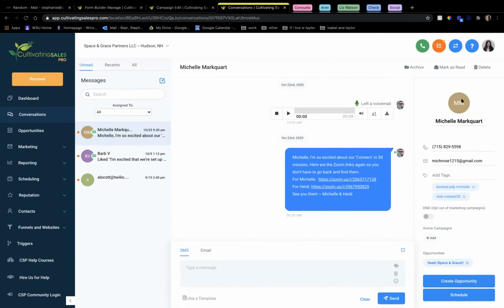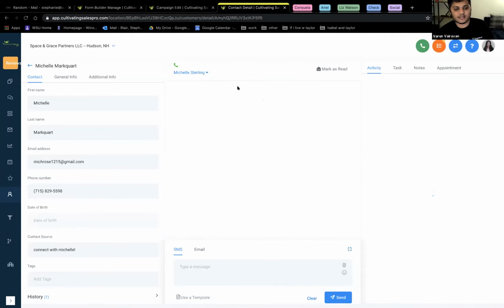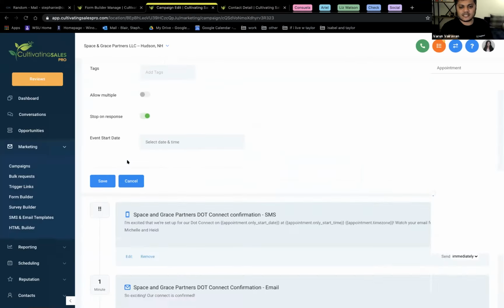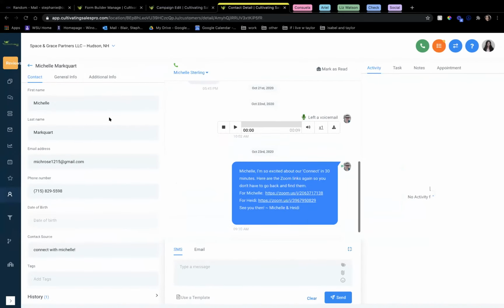Okay, so this sent out as Heidi, but this person is assigned to Michelle. Yeah. So, but were they assigned to Michelle when the message sent out, or was that changed? Yeah, she was assigned to Michelle. And the message in there says Michelle as well. Yeah. Well, her name is Michelle, but yeah. So I guess I don't quite understand why, if the campaign configuration was the Connect general user, it would send out as different people then still.